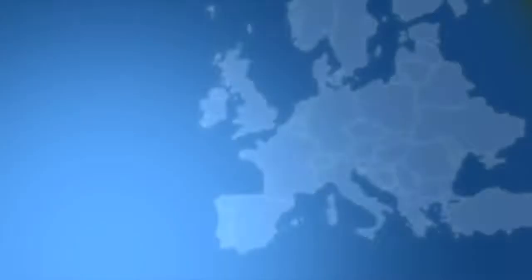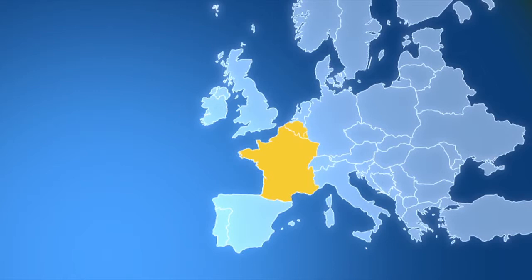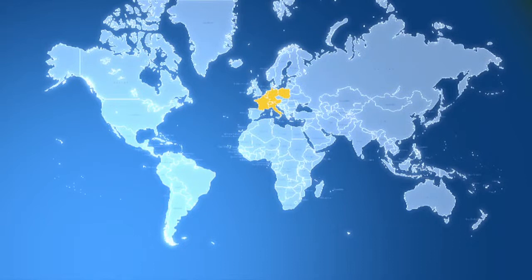First, it has its own distribution companies. In 1988, it established its first distribution center in France. In 1989, Germany and Austria followed. In 1992, another center was set up in Switzerland. In 1996, Italy and Poland were served. In 2003, the Netherlands got its own distribution point. And in 2006, China received one as well.